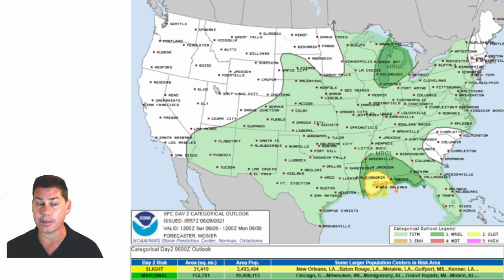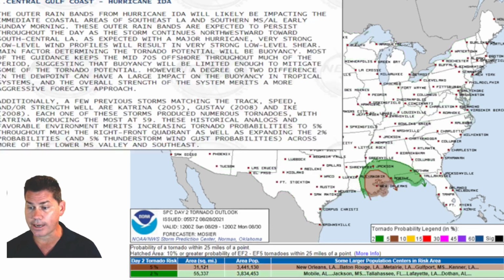But now let's take a look at the severe threat with this system, because that's going to be pretty prevalent as well. It's a known threat. We could see severe weather with tropical systems, and this is not going to be an exception, because as this comes ashore in that right front quadrant, yeah, we could be looking at tornadoes. The tornado threat right now is a 5%, but yes, there's definitely a possibility as these updates come, the risk goes up to 10%.